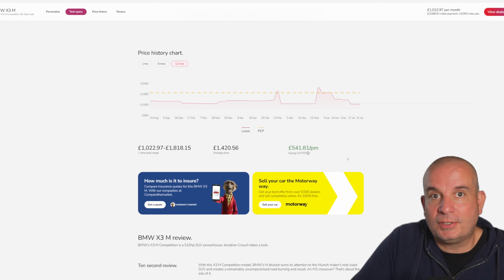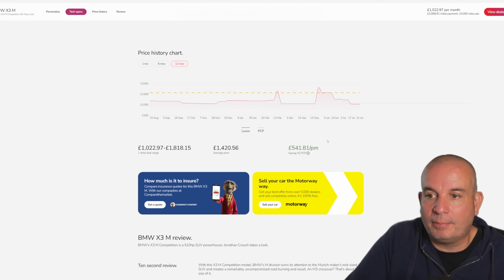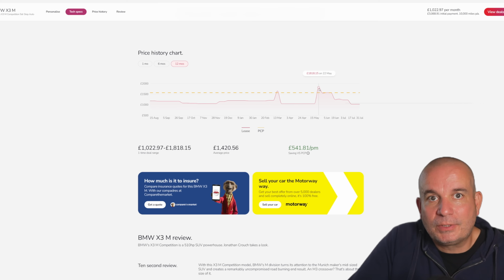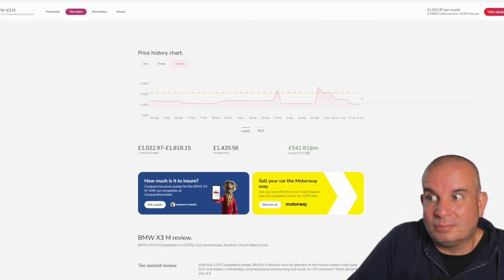I don't really have to tell you the numbers around the saving, but 420 quid is what you're saving against the average over the last 12 months. And if you compare it to what it would have cost you mid-May, you're saving £800 a month. So I hope you didn't sign up for one then, because that would be a bit sickening, wouldn't it? Obviously, it's loads of money, but if you've got that kind of money, it looks like a bit of a deal.